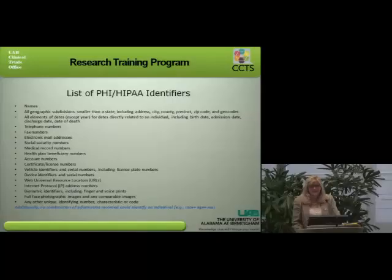Many times we receive applications at the IRB, and even though these 18 direct identifiers are not on the demographic collection sheet, there are many indirect identifiers, such as ethnic group, sex, religion, occupation, where these can be drilled back to make a subject's responses identifiable.